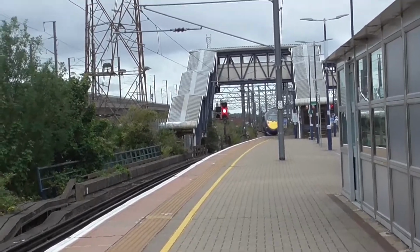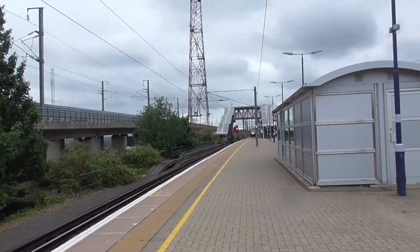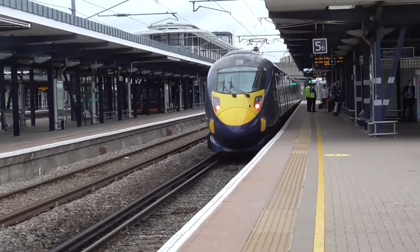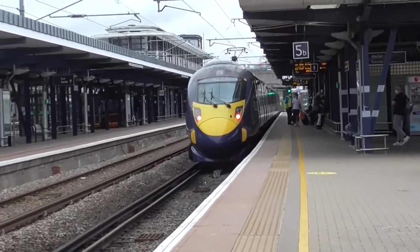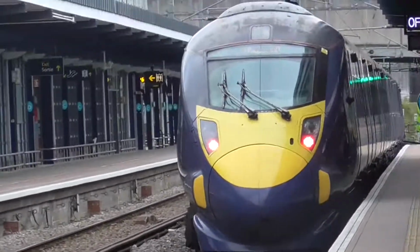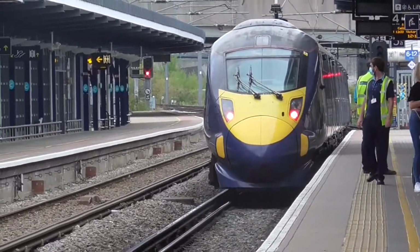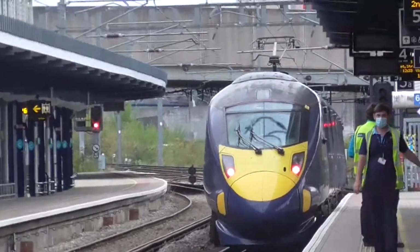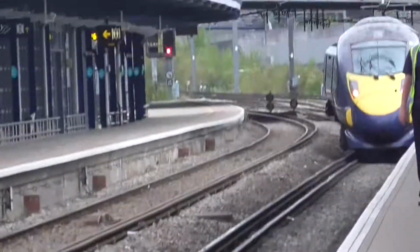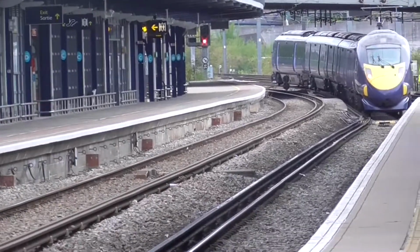Next up, that will be Folkestone West. I can smell donuts. I want a donut now. Passing out now is the 1217 Southeastern High Speed service from Dover Priory to London St Pancras International. It's operated by 395007. Next stop of that will be Ebbsfleet, as that heads around the curve and disappears into the distance.